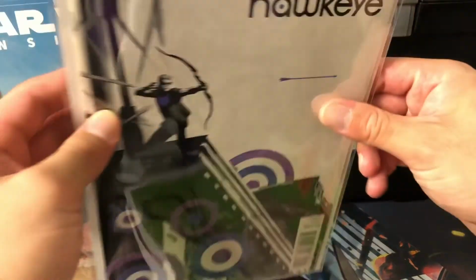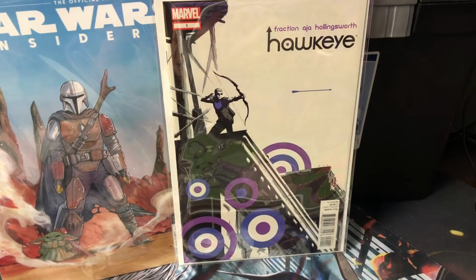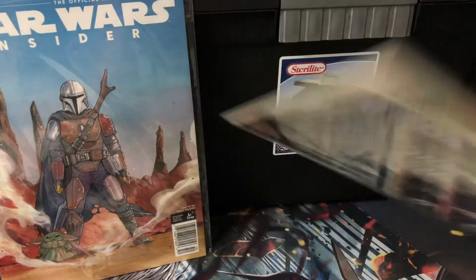All right, next up we have Hawkeye issue #1. This series is one of my favorites from Matt Fraction and David Aja, and of course it's heating up because of the Hawkeye and Kate Bishop show that's coming out on Disney Plus.